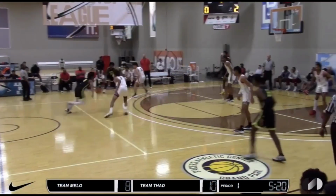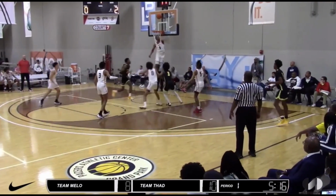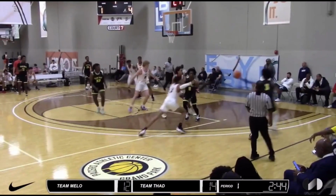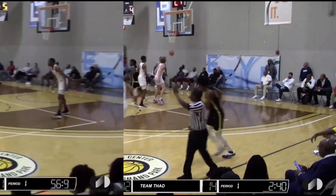Caleb Foster is a big guard that's extremely effective attacking the paint. Watch his footwork here. Great job up and under and tough lay. He can also shoot the ball not only off the catch but off the dribble as well. He doesn't need a lot of space to get it off due to his height.